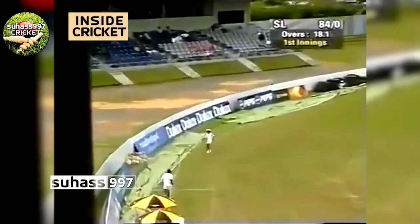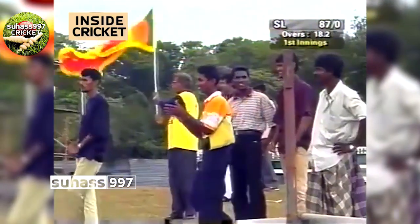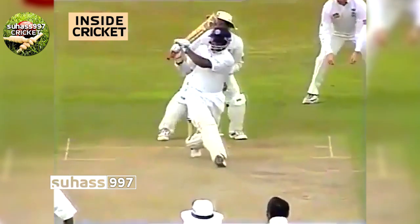And as expected, Sanath Jayasuriya is going to attack him early. There's no doubt. He's going to try and dominate him. And he's hitting for 4. Second ball. That's 2 4s in a row. Strategy pretty clear from Sri Lanka. The intentions absolutely very evident. You could see the Sri Lankans looking to try and pick up as many runs as possible early.